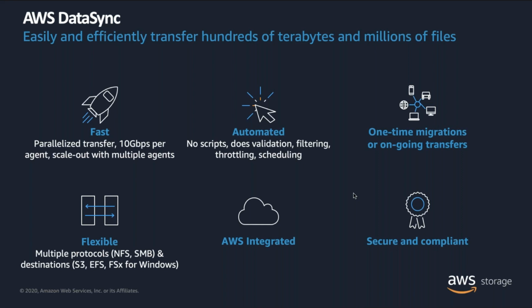It is very fast, so you can transfer at speeds up to 10 times faster than your typical open source tools. It's also automated, where both the management of the data transfer process and the infrastructure required for that high performance transfer is managed by AWS. The service also includes automatic encryption and data validation. So this really minimizes the in-house development and management that's otherwise needed for fast, reliable, and secure transfers.